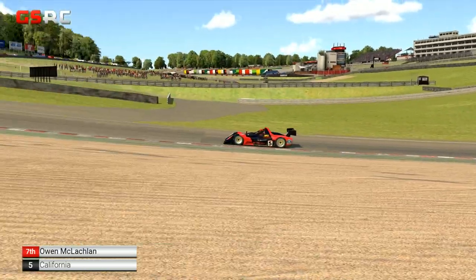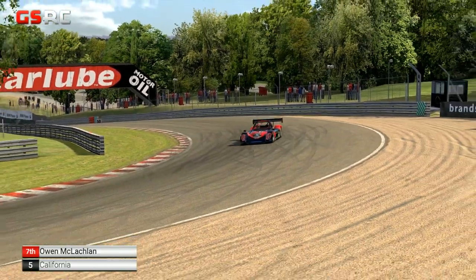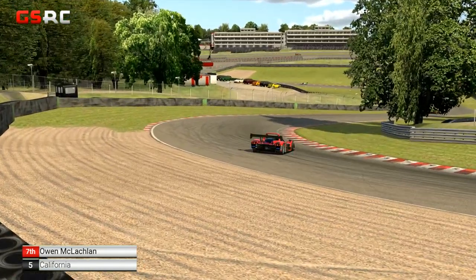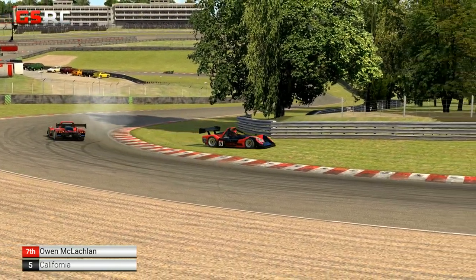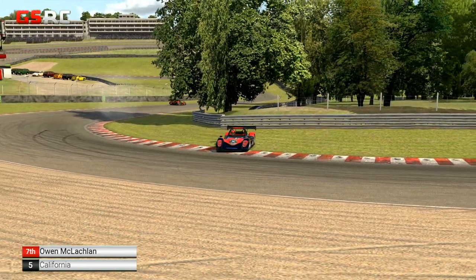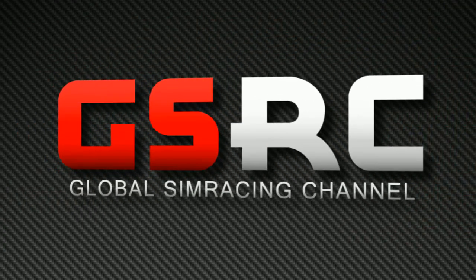This is in turn one, I think. I think it's in Druids. Yep, right there. Around she goes. Didn't hit anything. Teammate swings on by and gets it going once again after a little lawn mowing.